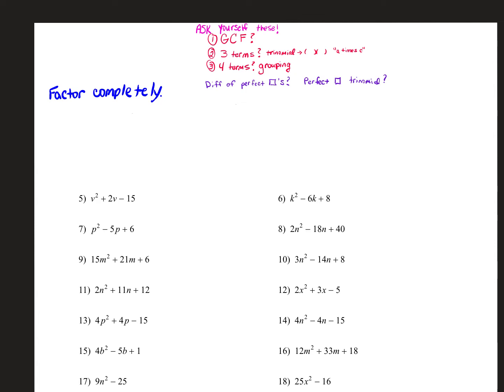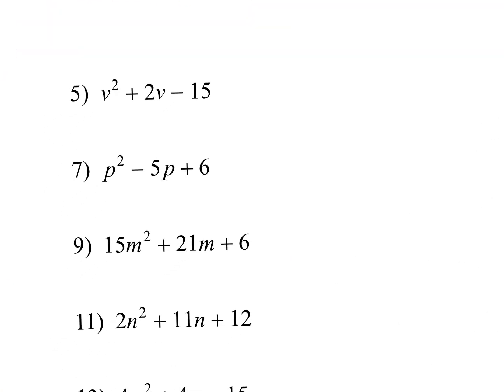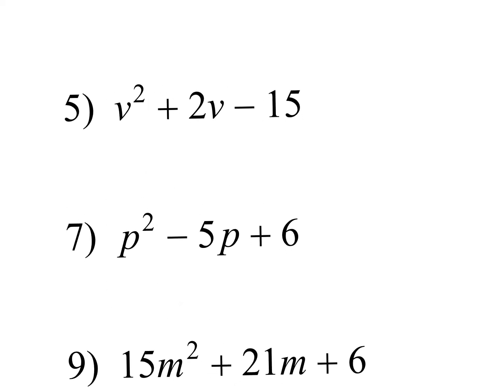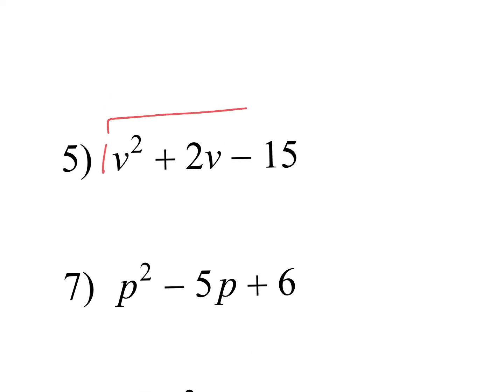So if we look here, let's look at number 5. I'm going to go down the left-hand side, then back up the right-hand side. But if we look at number 5, the first thing we ask ourselves, what? Greatest common factor, okay? Is there a GCF in number 5? No. So I'm going to multiply A times C since this is a trinomial. Yes, I know that A is 1 here, but let's just get in the habit of doing the same thing. So 1 times negative 15. I need factors of negative 15 that multiply to give me negative 15, but add to give me 2.